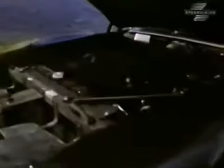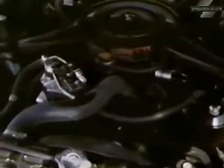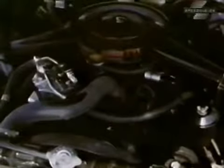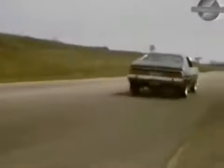Our tester had the top-of-the-line 401 cubic-inch V8 delivering 330 horsepower with 430 foot-pounds of torque at 3,400 RPMs, linked up with a 3-speed automatic transmission. Our Javelin wasted no time coming off the line. It took 2.9 seconds to hit 30.